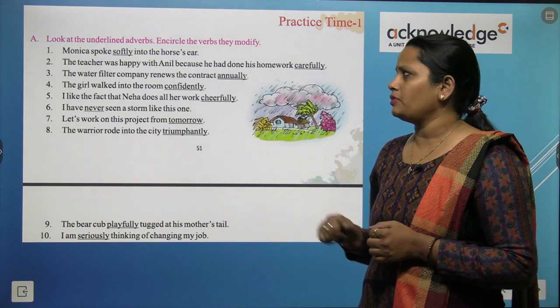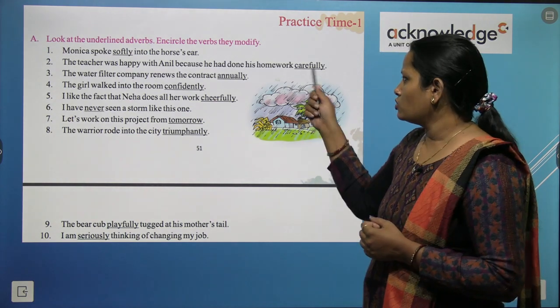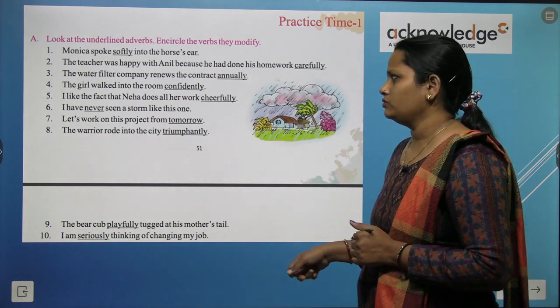The teacher was happy with Anil because he had done his homework carefully. So यहाँ पे homework की बात हो रही है. So we have to circle homework here. And the rest is your homework, children. You have to do on your own.